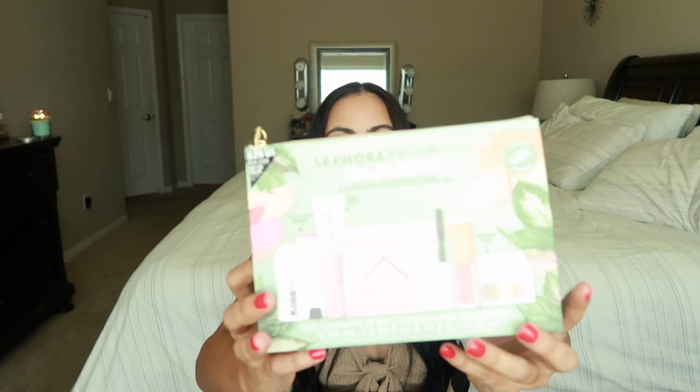So the first thing that I'm going to show you guys that I bought from Ulta is this Sephora Favorites Clean Makeup Kit. I really love clean makeup products. I feel like they work best for my skin. They tend to not break me out and things like that. So that's why I tend to lean more towards them. And the items that they had on there were things that I've been interested in and I've wanted to try out. So this is what it looks like.